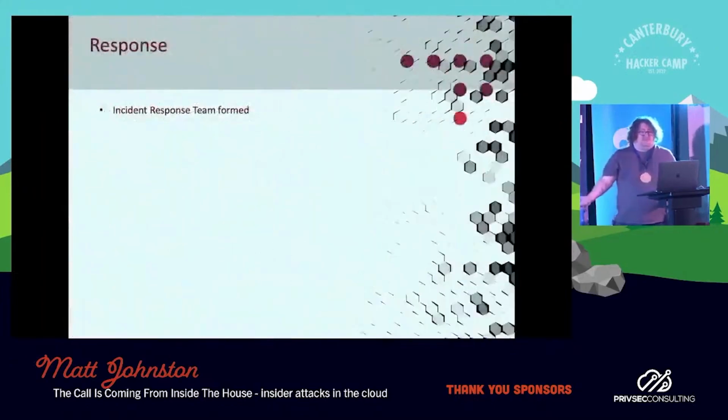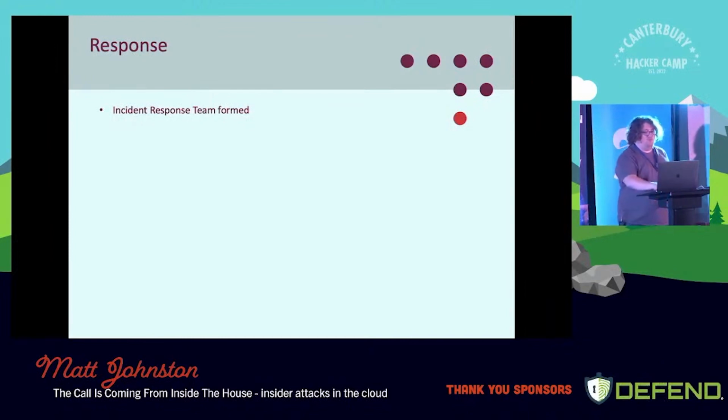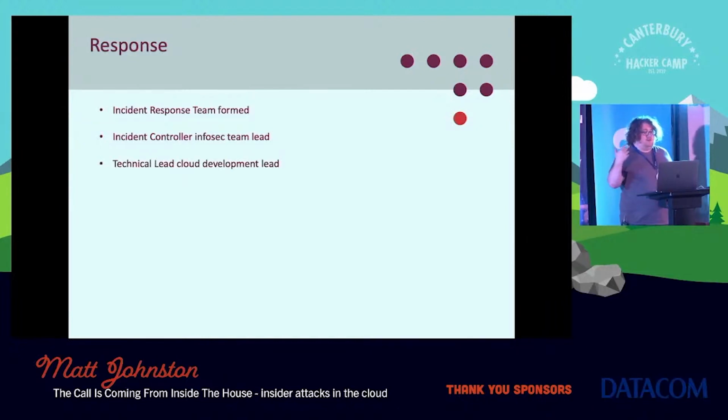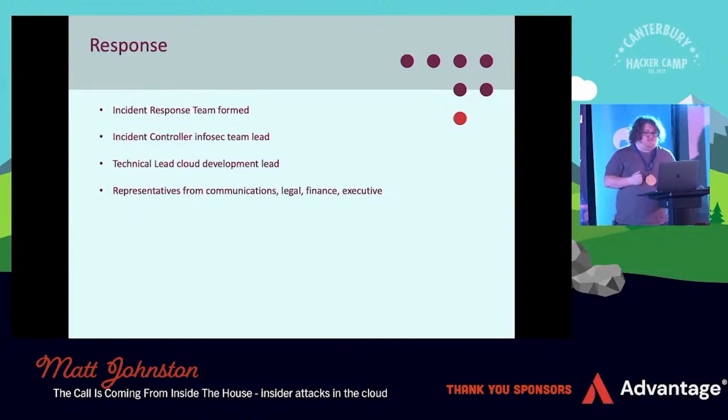So what do you do in response to this? The first thing, obviously, you bring up your incident response team. You bring on board your key players. So you take someone from your in-house InfoSec team who becomes your incident controller. You take your cloud development lead, because this is a cloud-focused attack, and they lead the technical side of the response. And then you bring in all the really important people that us technical people like to forget about, like the comms and the legal and the finance people. Bring them all on board too, and that starts forming your response. Generally, this is the first step. If you don't have any plan to do this in response, you should probably get an incident response plan.